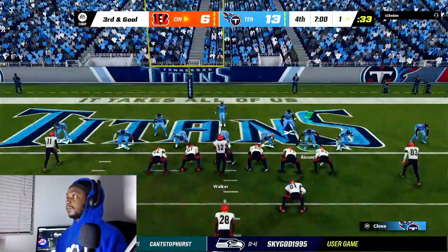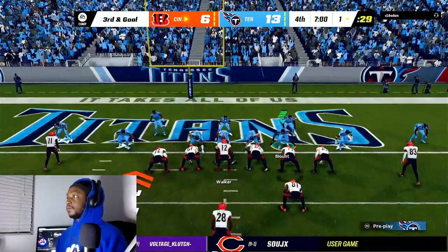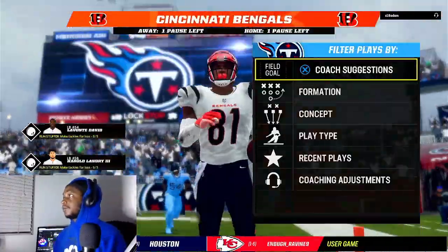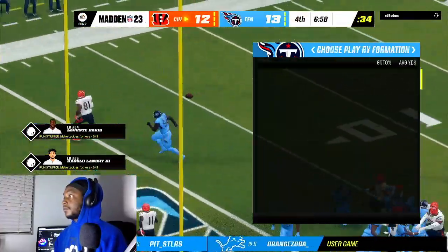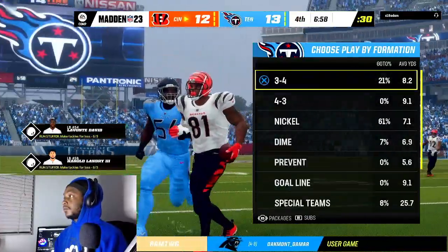Now they'd really like to make the short field pay off. We'll see if they can, but this is 3rd and goal. They'll look to throw here. And that is caught. He's got it for a Bengal touchdown. Gerald Everett, his 2nd touchdown on the season. And the Bengals are an extra point away from tying this game here in the 4th.